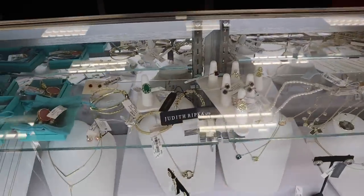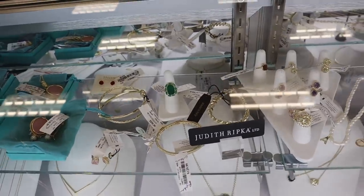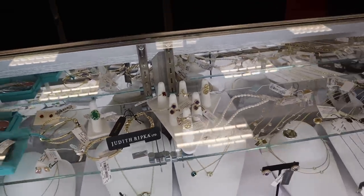And look at these Judith ones. So the green one, love it. This one is priced at $35, so more affordable. And look at these stackable purple ones and the gold one. So all of these are priced at $80.